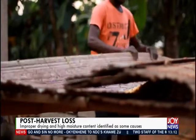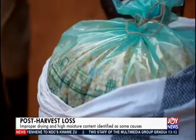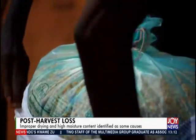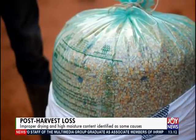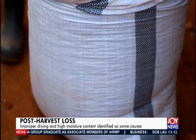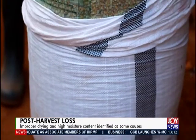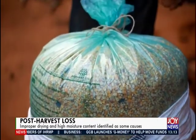After almost a month, the maize is ready for storage. Ima then keeps it in blue polythene sacks, tied at the edge and kept in airy places with the hope of preventing molds and weevil infestation. Though it works to a certain extent, it hardly produces the desired results.